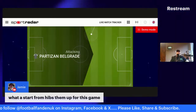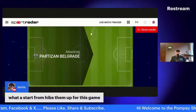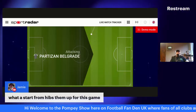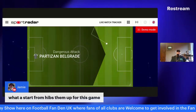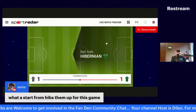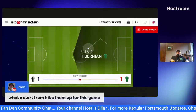Now Hibs working it out wide on that far side, just cutting it back slightly there as Partizan pressed to win it back, but Hibs managing to retain it. Now the ball knocked forward as Hibs racing to try and get in behind, but there's too much on the ball as it just rolls through there to the goalkeeper. Now Partizan playing out from the back, quickly moving it out wide on this near side as they play it up to the halfway line.